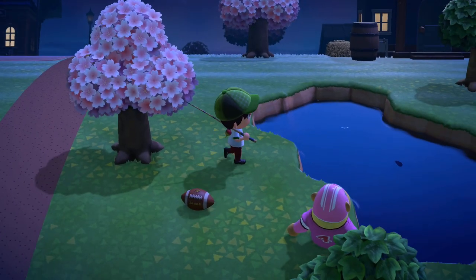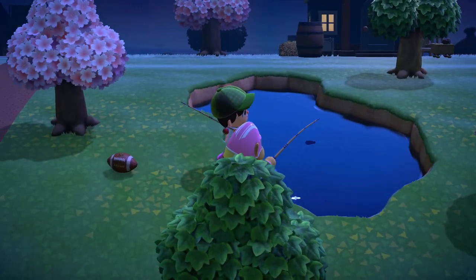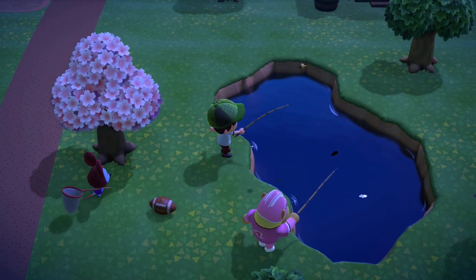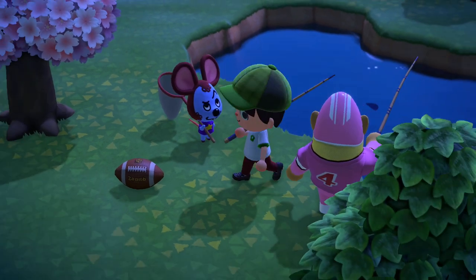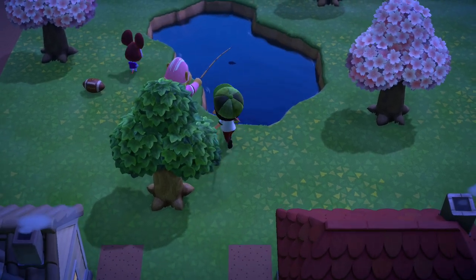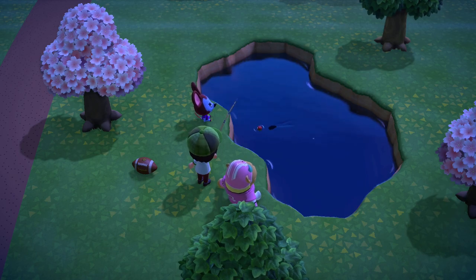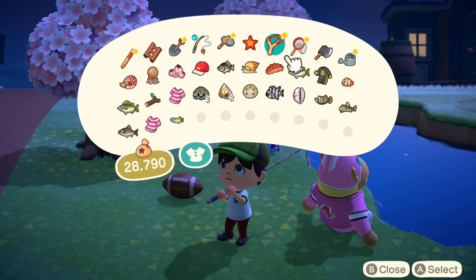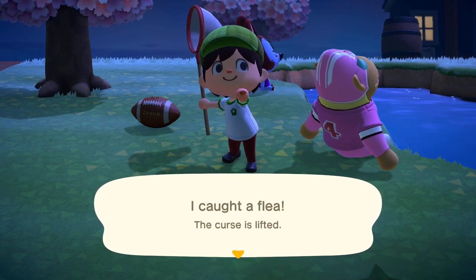Okay, so the gorilla has fleas, which is a good sign. Unfortunately, I need to get one. I think that just means they've been neglected. Not now. It's not what I'm here for. Okay. Oh, killifish. Cool. I'll catch it just because I need one, but next time I'm not getting it. The curse is lifted for now.